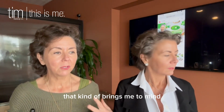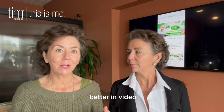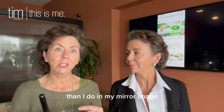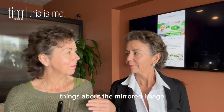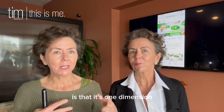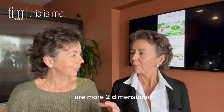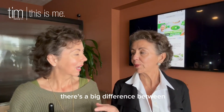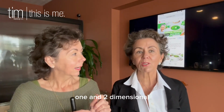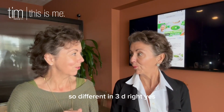So anyway, that brings to mind that whenever I see myself on video, I think I look so much better on video than I do in my mirror image. And that is one of the things about the mirrored image, is that it's one dimension. I think photos and videos are more two-dimensional. Yeah, they definitely are. And so there's a big difference between one and two-dimensional, and three-dimensional. And that's why we look so different in 3D.